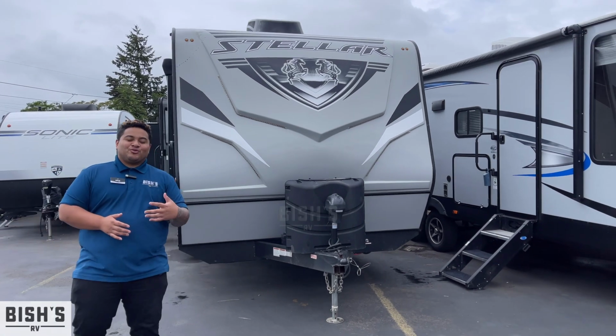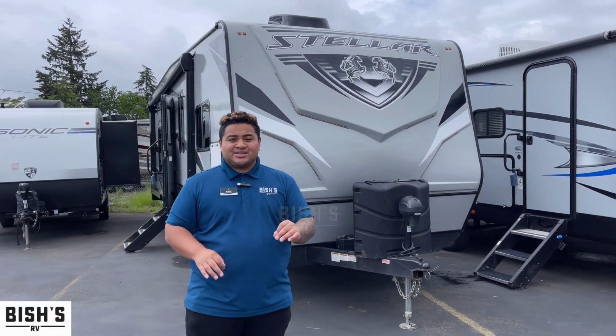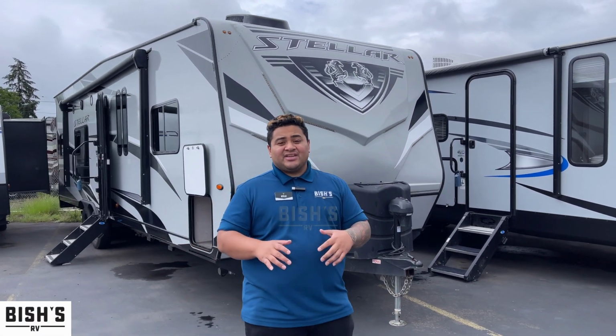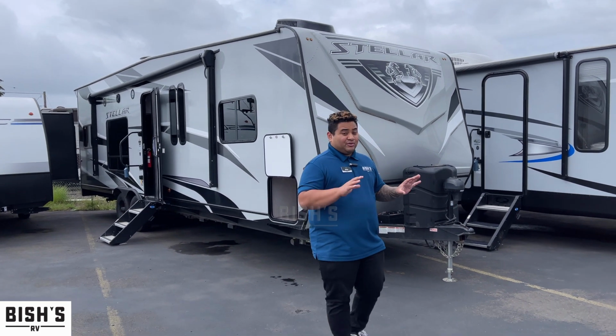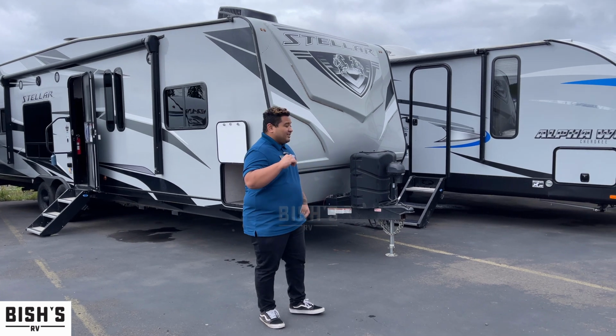Today I'm going to show you this 2022 lightly used Stellar Eclipse 27FS. This one's a toy hauler, really nice rig, really nice gently used rig, so let's check this one out.